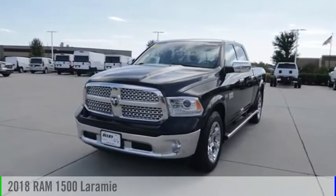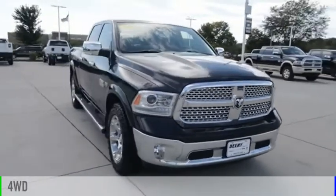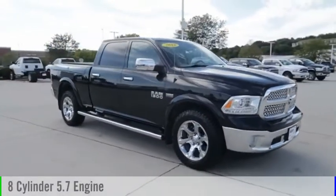You are going to love the 2018 1500. This vehicle is powered by a four-wheel drive, eight-cylinder, 5.7-liter engine.